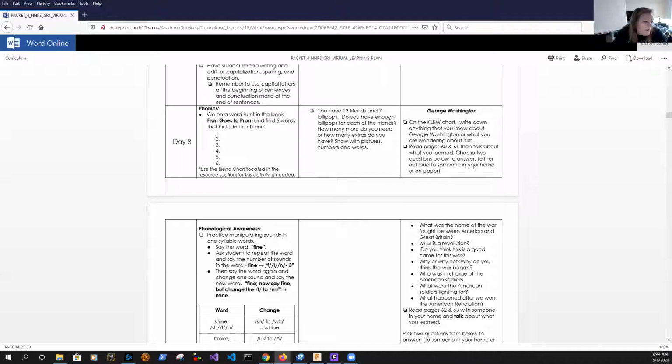What was the name of the war fought between America and Great Britain? What is a revolution? What do you think is a good name for this war? Do you think this is a good name for this war? Why or why not? Why do you think the war began? Who was in charge of the American soldiers? What were the American soldiers fighting for? What happened after we won the American Revolution?